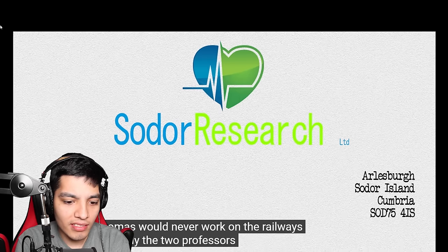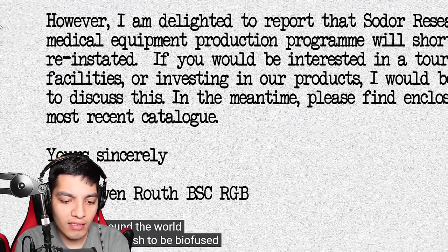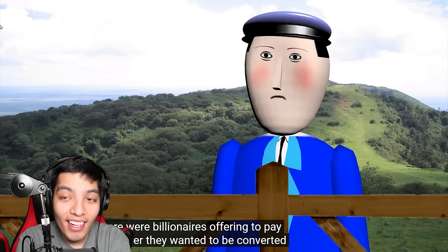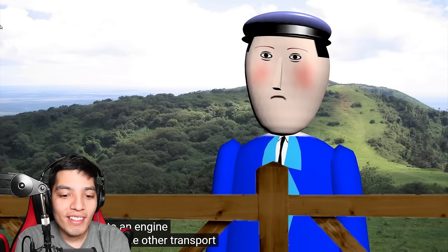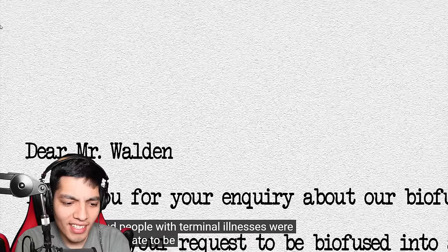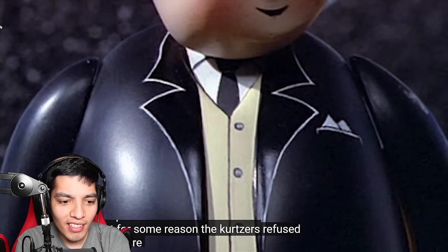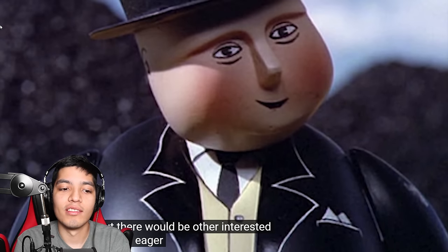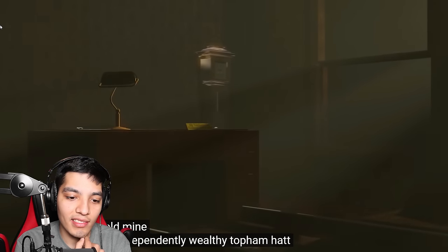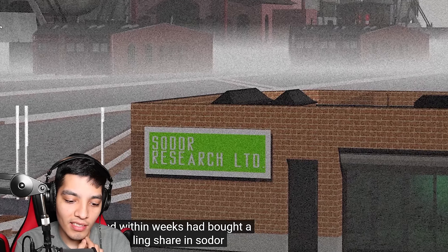Similarly, the two professors were to refuse many requests by people from around the world who wished to be biofused into engines. There were billionaires offering to pay whatever they wanted to be converted into an engine, or some other transport. People with money wanted to be turned into a train. And people with terminal illnesses were desperate to be made into trains. But there would be other interested parties, eager to seize on the biofusion gold mine. The independently wealthy Topham Hatt staged a hostile takeover, and within weeks had bought a controlling share in Sodor Research.